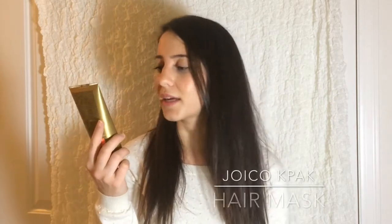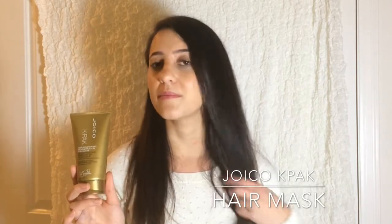shampoo and conditioner. Okay, so the next product that I use is the Joico KPAK Deep Penetrating Reconstructor for Damaged Hair. Now this is a mask that you want to put in after you shampoo and condition, and I usually leave it in for about 20 minutes. This makes your hair extremely soft. If you have any tangles, anything like that, it comes out right away. Your hair is just going to be so silky after.